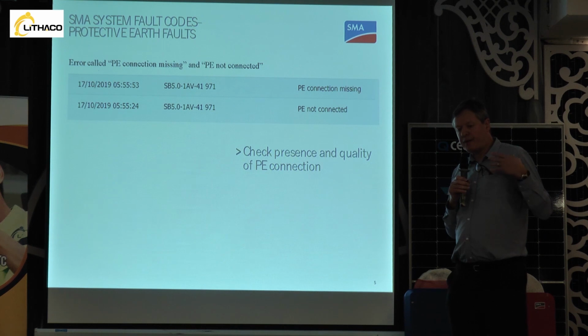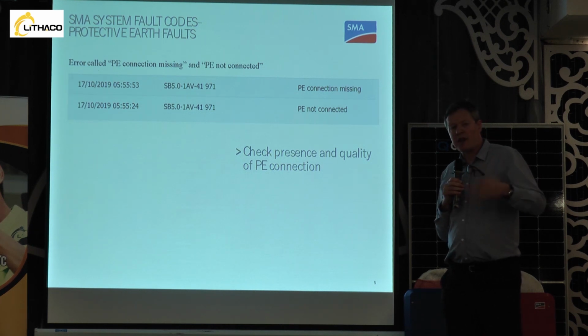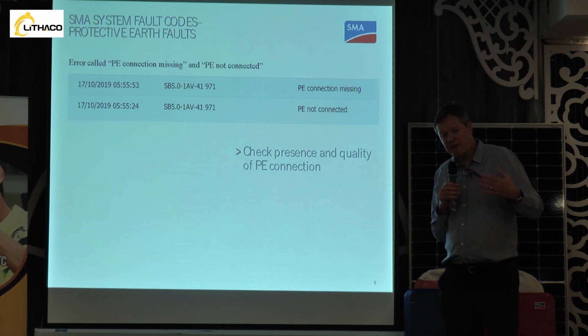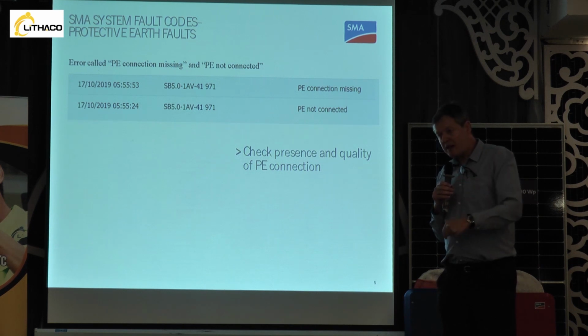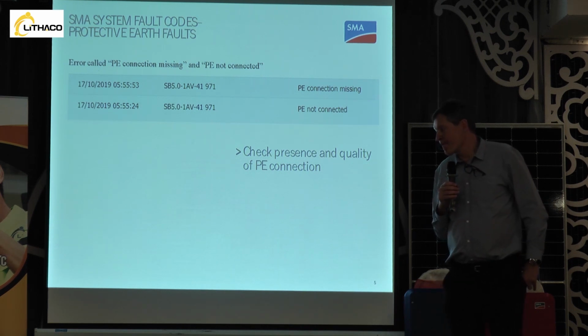Yeah, so the inverter is checking if there's a proper earth connection. If it doesn't see one, then it says okay, P connection missing. It may not be missing, it may just not be a very strong connection to earth. So you need to fix that connection.